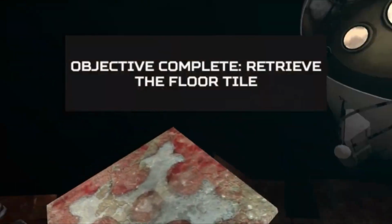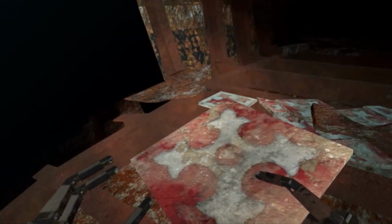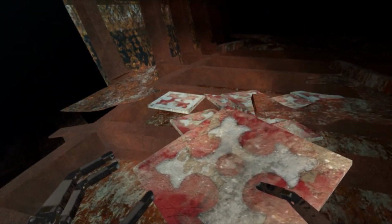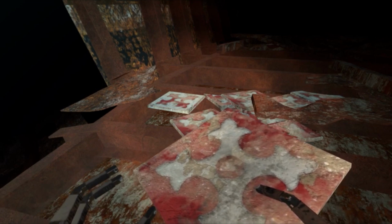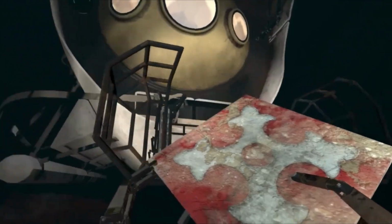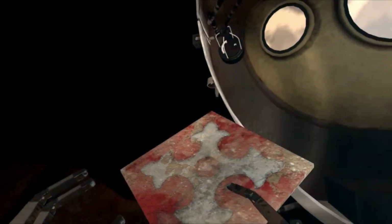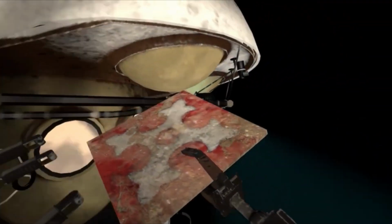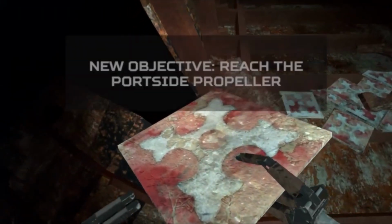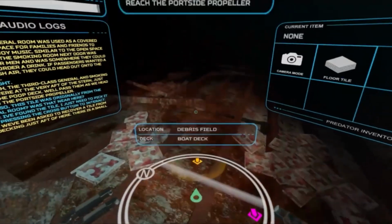So, this tile was originally from the general room. Was that near here? Yeah. The third-class general and smoking rooms were at the very aft of the stern, just under the poop deck. We'll pass them as we head over to the port side propeller. Poop deck. Right. The general room was used as a covered communal space for families and friends to talk and enjoy music, similar to the open space in the bow. The smoking room next door was strictly for men and was somewhere they could relax and order a drink. If passengers wanted a bit of fresh air, they could head out onto the well deck.